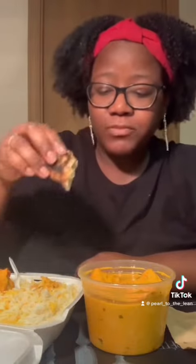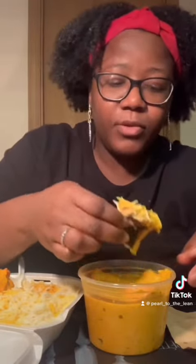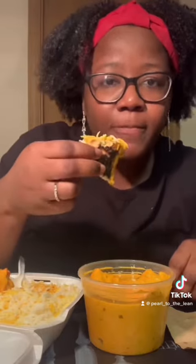Mmm. It actually tastes better with the garlic naan. Garlic naan tastes a bit better. But it was okay. I think I just have to go to different Indian restaurants and see how they prepare it. Maybe it's just this restaurant didn't prepare it the best way. I don't know.